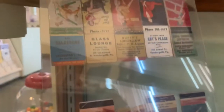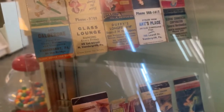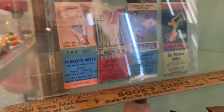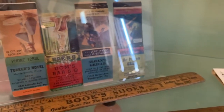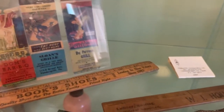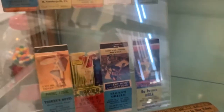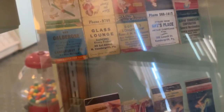Here we see some matchbooks. You can see the variety of different places there were to eat and drink in the area. Tucker's Hotel, Dom's Barbecue, Sloan's Grill, DePetros Grill, Slovak Commercial Corporation. At the top, we have Arts Place, Duffy's, Longfellow Inn, Glass Lounge, Calderone's.